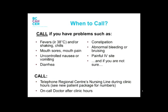Also call us immediately if you have not had a bowel movement in 3 days, experience vomiting lasting for more than 24 hours, have nausea that lasts for more than a few days, feel lightheaded or dizzy, or if you develop abnormal bleeding or bruising, such as a nosebleed.